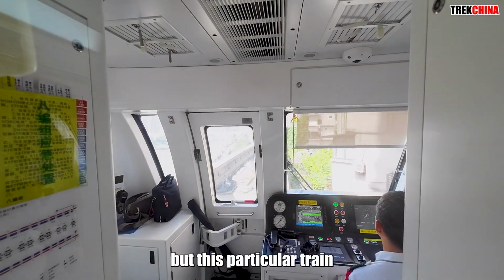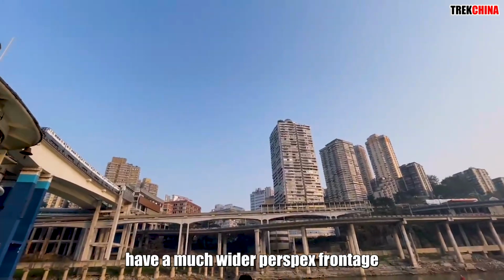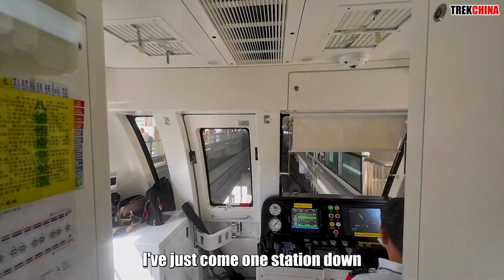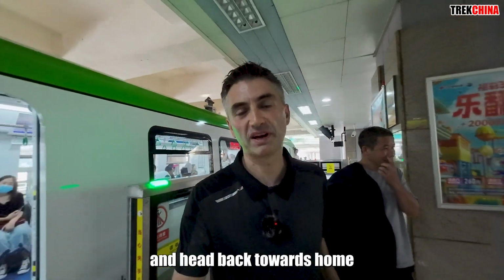But this particular train only had a small door window to peer through, while some of the others have a much wider perspex frontage. I've just come one station down the line to Jialing, and here we're going to change onto line 3 and head back towards home.